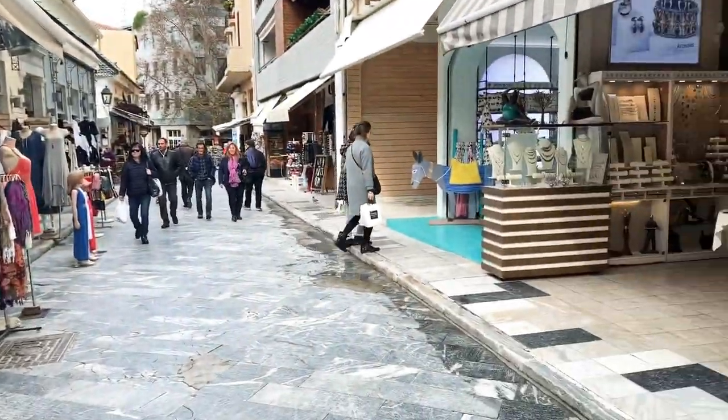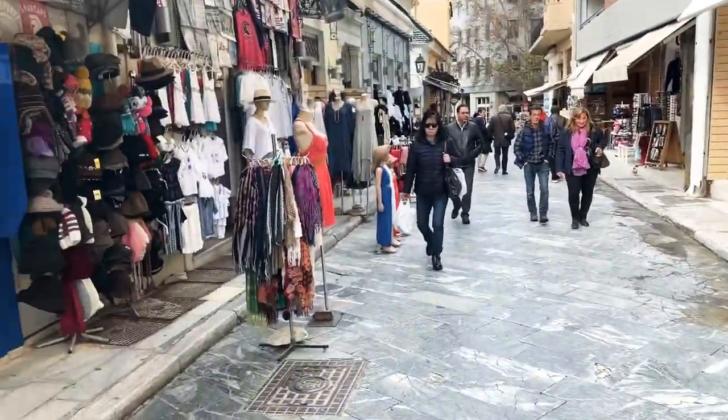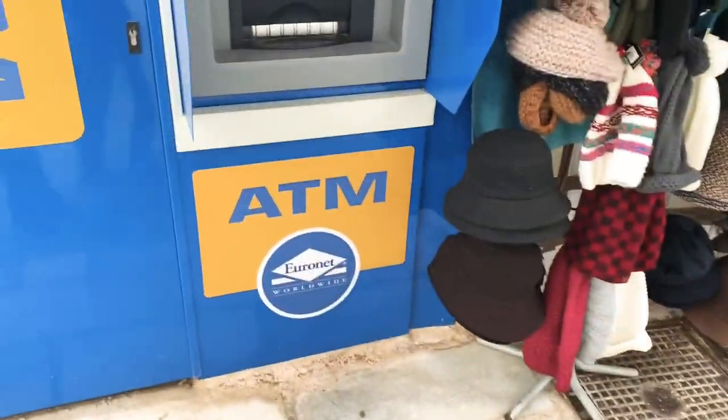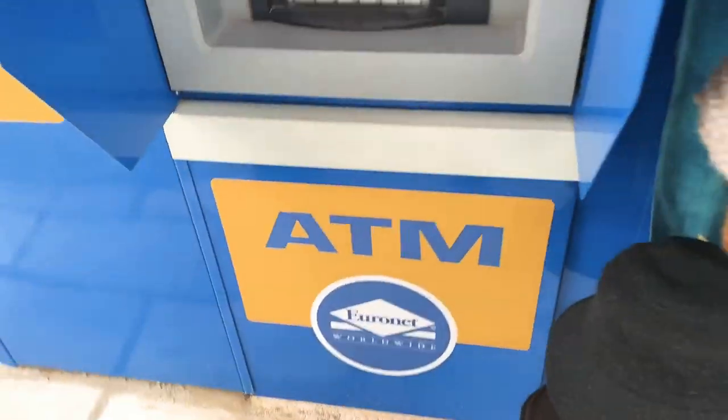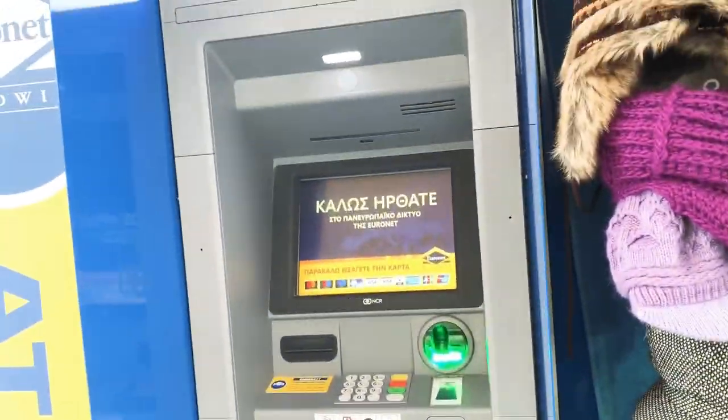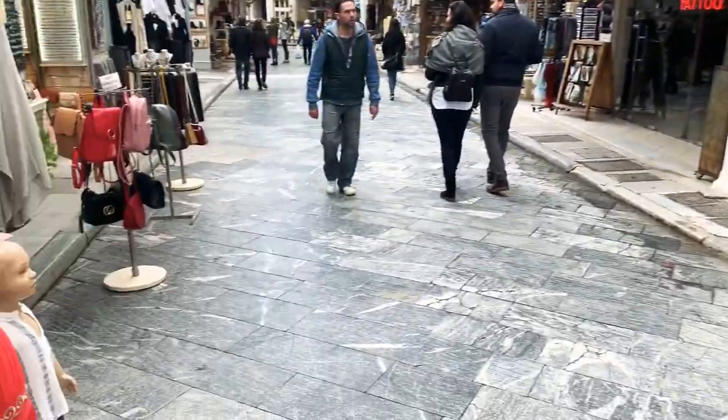We got an ATM right there? Alright, right here? Alright, let's get it. This is an international one too, so it shouldn't take too much money, but it's still gonna take like 20% of whatever you put in, so it doesn't make a difference. Let's get that one. Little necklaces. We just got some money from the ATM.